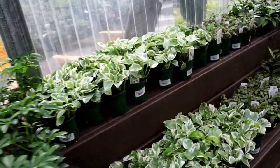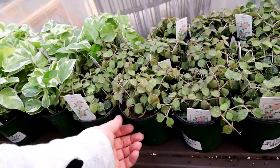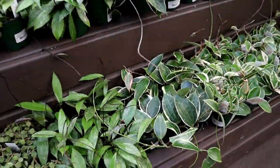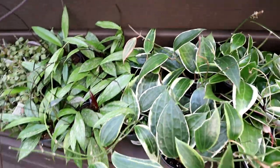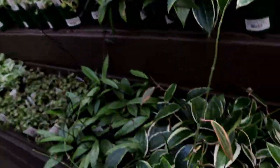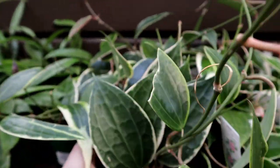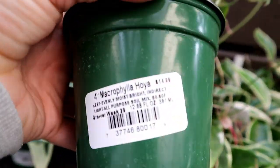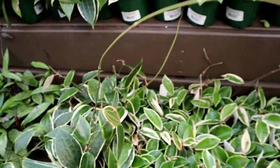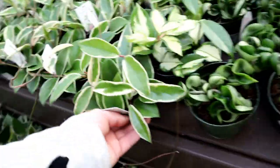If you guys watched my last video, my Hoya macrophylla, this is the same exact place that I got mine from. And they have tiny little starter ones. How cute are these? And they're really good size. They have big runners coming. If I didn't have a huge plant, this would definitely be coming home with me. I think they look really good. I'm moving the camera so fast I couldn't see. $14.99. So I think that's a good deal. If you guys give it something to climb, it would take off for you. So this is all their little tiny Hoya starter section.